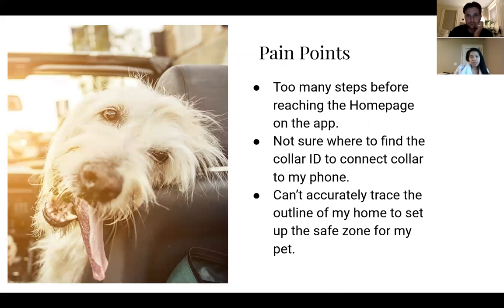So combining our research, we found 3 common pain points from all the competitors and research, which is too many steps before reaching the homepage on the app. For the most part, most people have a hard time when connecting devices, finding the ID of the device and connecting it to their phone to match up with the app. And especially for tracking devices for dogs, dog owners often mention how they can't accurately trace the outline of their home to create the safe space, the geofence.